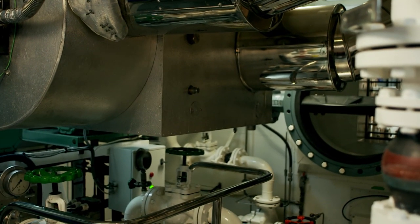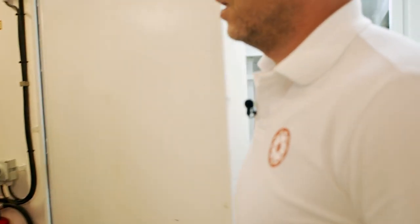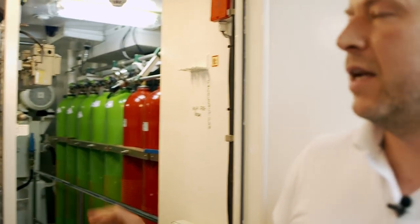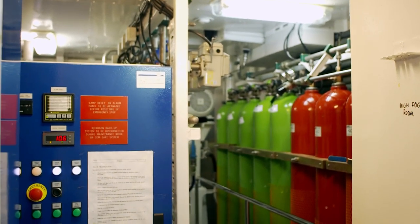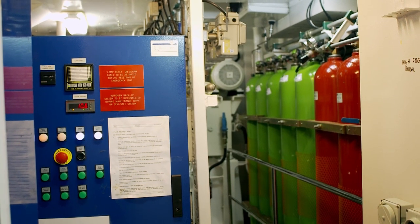On a boat like this, it's extremely important to have efficient safety. In here we have what is called a high fog system. If you have any fire anywhere on the boat, we have small bulbs that will release, and then high pressure water will come out from the bulbs and extinguish the fire within seconds. It's simply removing all the oxygen from the fire, and then the fire is extinguished.